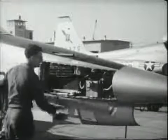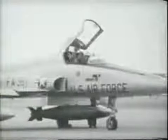Compared with other aircraft capable of the same operational missions, the maintenance requirements of the F-5 were minimal. This aspect of the plane's design was a total success.